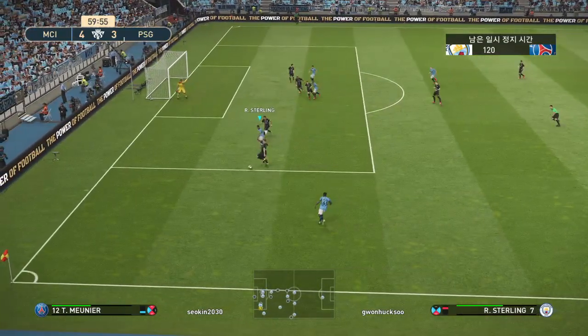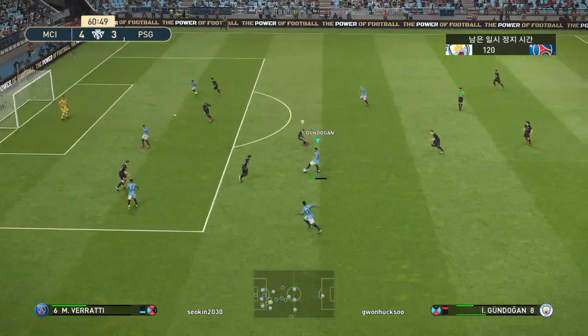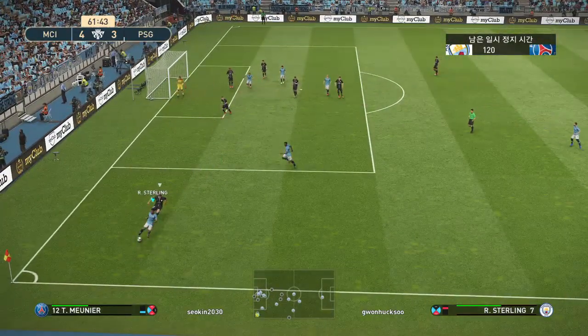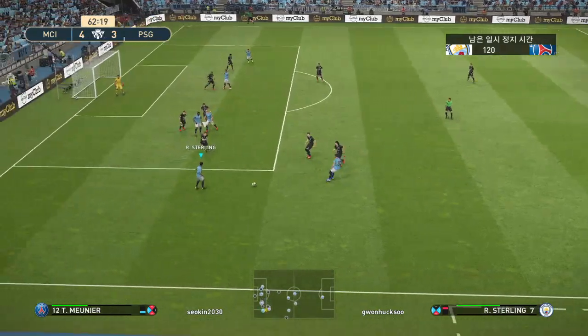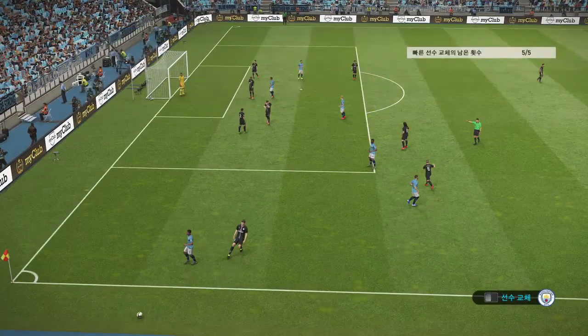Attempts to play it through. Forward it goes. And it's De Bruyne. De Bruyne! It's anyone's ball. He's looking to get there first. Gundogan. Now it's Sterling. Referee's given a throw.